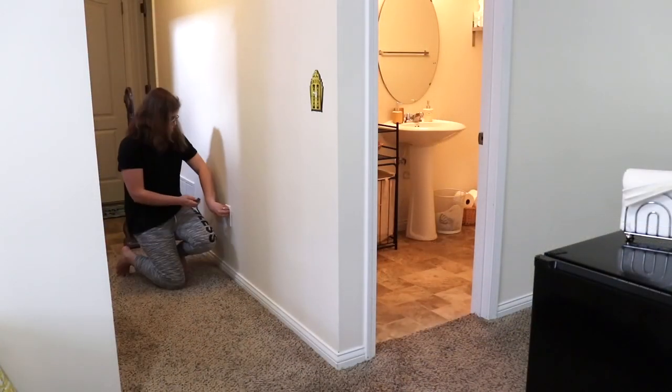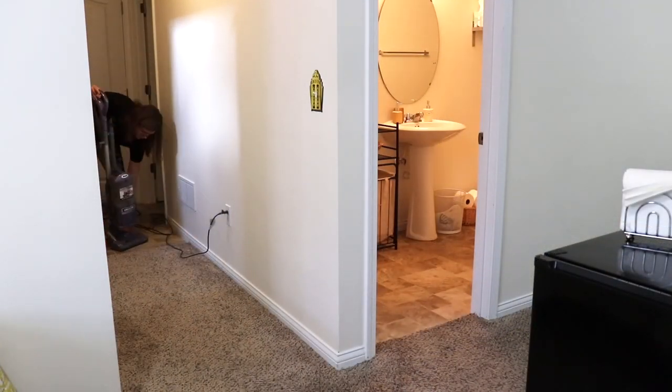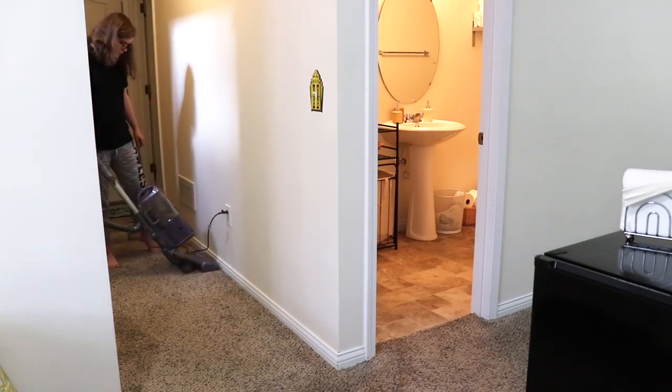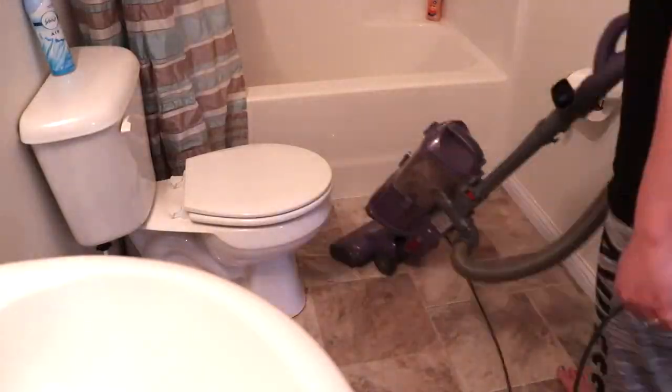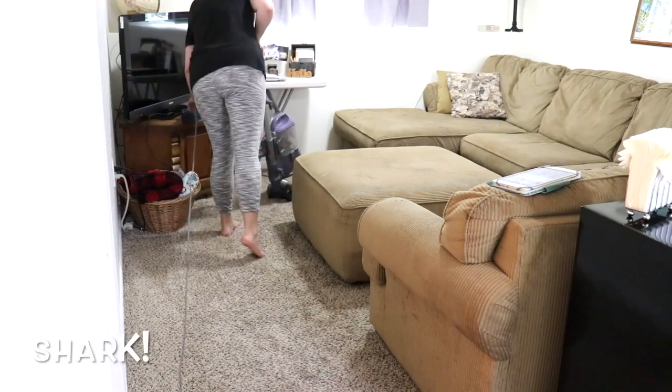Now that everything is clean, I'm just going to take my vacuum and give it all a good vacuum. I am using not my Dyson that I use upstairs, but I am using, what is this one called? I forget what this one is called. Anyways, I am using this one.